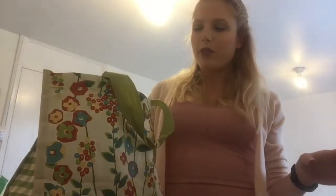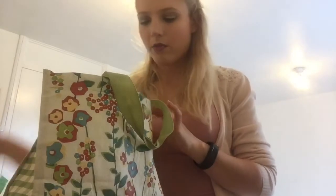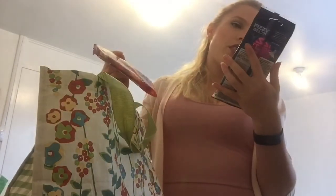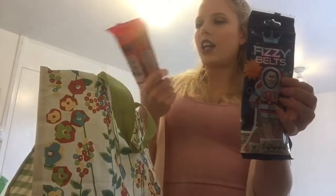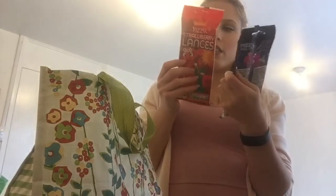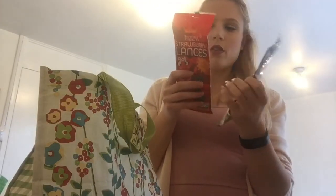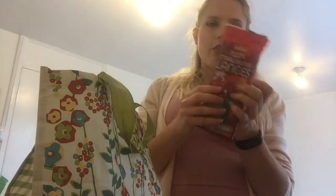Hay fever tablets. I'm not sure if they're vegan, but they are a necessity, so someone will have to let me know. Deodorant, just to back up my other one. Multicoloured fizzy belts for Holly and fizzy strawberry laces for Holly. These are vegetarian friendly, and if you check the back of the packet, they're also vegan friendly, so that's brilliant.